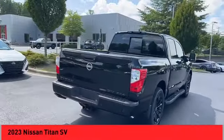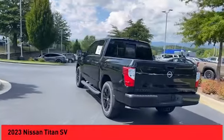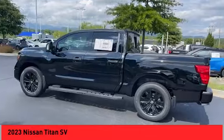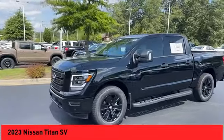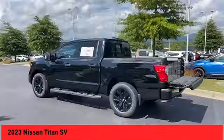Come test drive the 2023 Titan. The Titan houses the Endurance V8 engine, the largest standard truck engine in its class. But the benefits don't stop there. The massive interior cabin boasts a fold-up rear bench seat and a flat loading floor. When it comes to power and comfort, the Titan can't be beat.